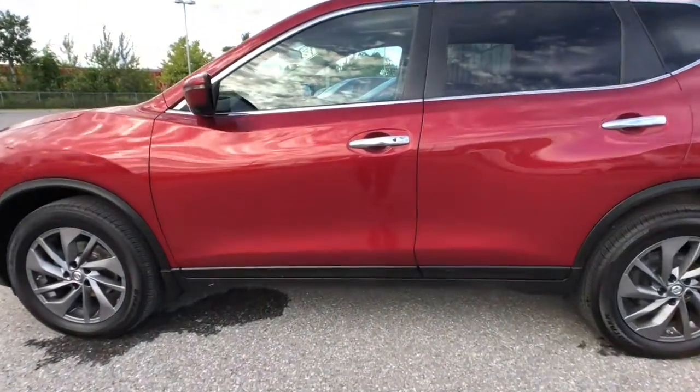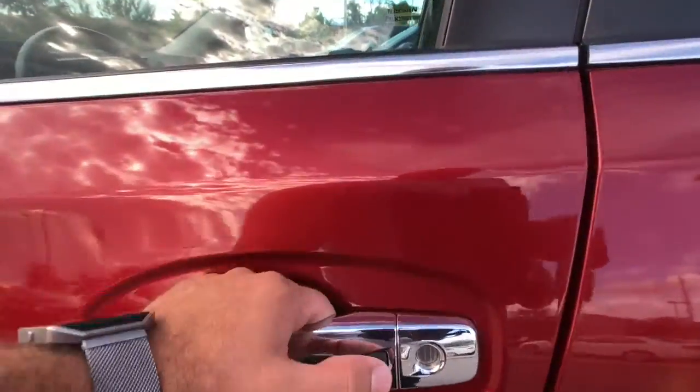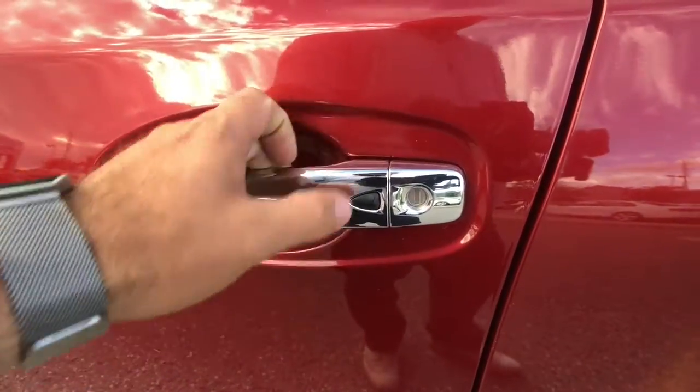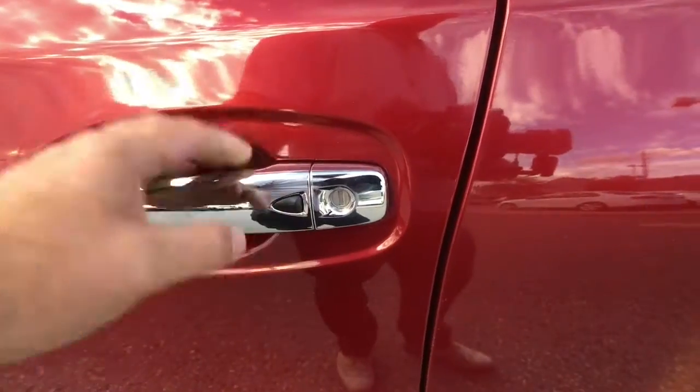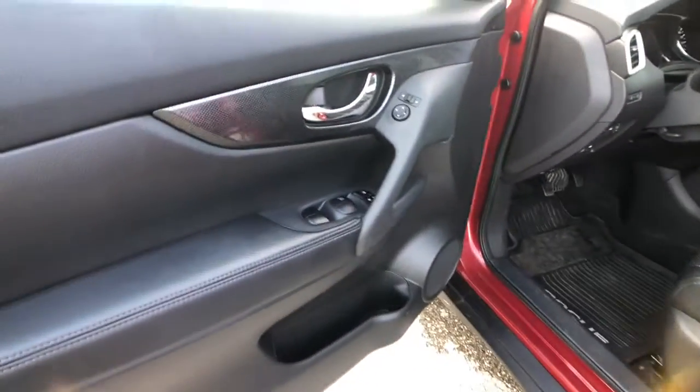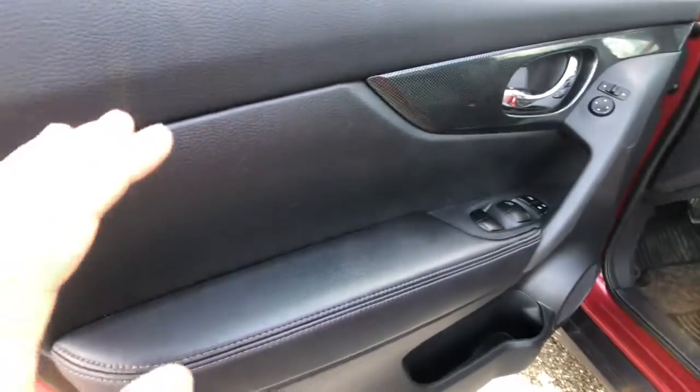Now let's get a little closer inside here. Starting with this handle right here, you can see that it's got a little black button on it. Press that button once and it's going to unlock the driver's door. Second time, it unlocks all the doors. Third time, you'll hear a double beep and everything's locked back up. So, didn't even have to take your keys out of your pocket to do that.